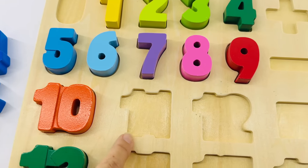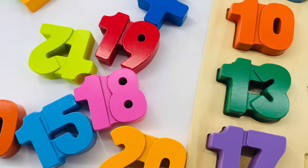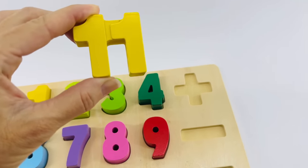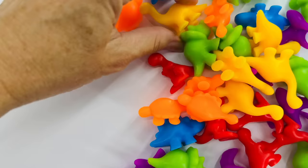1, 2, 3, 4, 5, 6, 7, 8, 9, 10. Do you know what number's next? You're right, it's number 11. Do you know what number 11 looks like? Yes, it's up here. It looks like 2 ones next to each other. This is yellow. Let's see how many yellow dinosaurs we have.